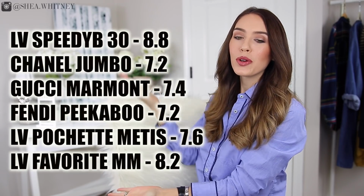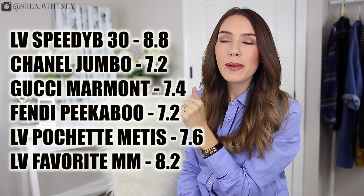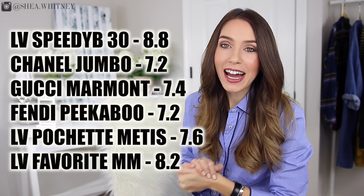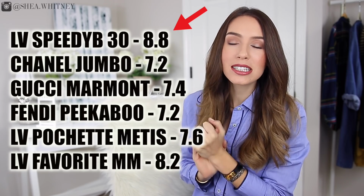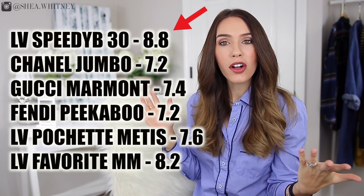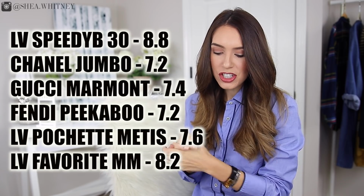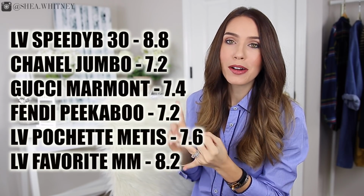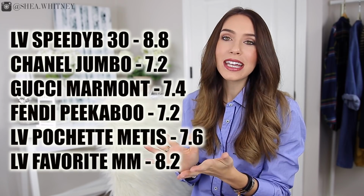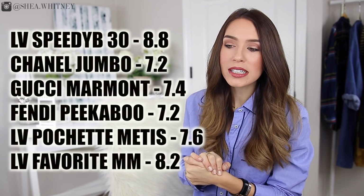Alrighty, so now that I have shown you my top 5 all-time favorite handbags, let me quickly show you the final total scores to see which bag has come out on top and which bag is the lowest. The very highest score is the Louis Vuitton Speedy Bandoulière 30, and that got an 8.8. So overall, it seems like it is the best bag. The lowest score is a tie between the Chanel Jumbo and the Fendi Peekaboo. Obviously, that's because of the price points. That did drastically bring down the points, unfortunately.